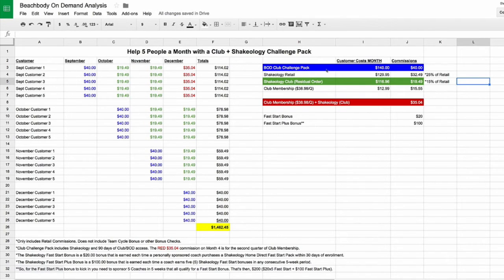Again, the challenge pack costs your customer $140, and you make $40 in commission, which I'm showing here. The next month, when they reorder, I'm showing that here in green. Here's how that works. As a club member, the other thing that they get is a 10% discount. So instead of paying $130 for Shakeology, they pay $117 for Shakeology.